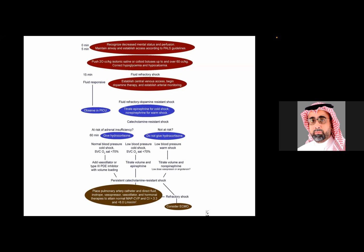So if after 15 minutes you find this patient is still in fluid refractory shock, you can establish central venous access. You can begin dopamine therapy and establish arterial monitoring for this patient. If the patient still has fluid refractory and dopamine resistant shock, you can titrate and start epinephrine for cold shock, or norepinephrine for the patient with warm shock. If the patient does not improve, that means it is catecholamine resistant shock. You have to ask yourself about adrenal insufficiency; if so, you can start the patient on hydrocortisone, or if not, there is no need to start it.